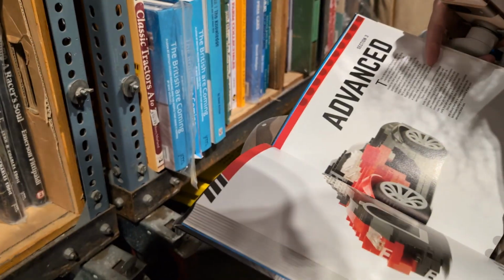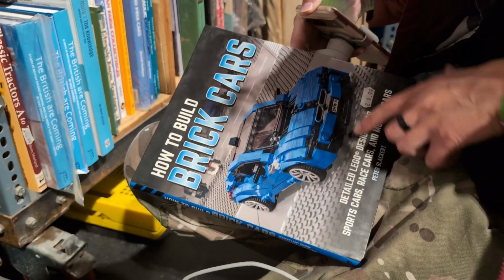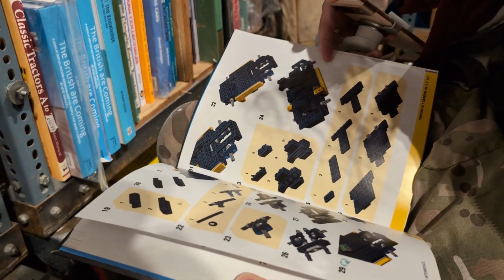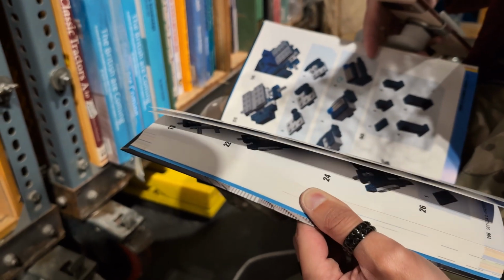And I bet they're not allowed to say Lego. It does say Lego. Oh, it does say Lego. I guess not in the title. Oh, cool. They've actually got proper instructions in there. That's pretty cool.